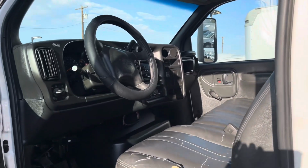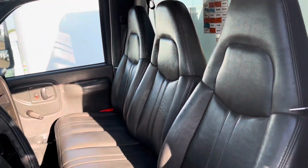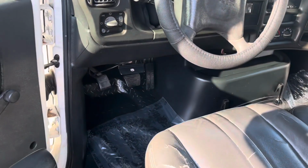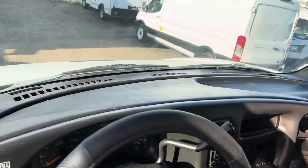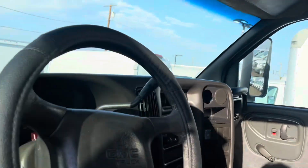Checking out the interior of this truck. It is nice and clean. Here's a good look at the seats for you. This truck has been detailed on the inside, the outside, and underneath the hood, keeping it nice, fresh, and new for you. Get your sun visors up there.